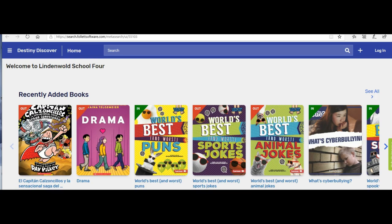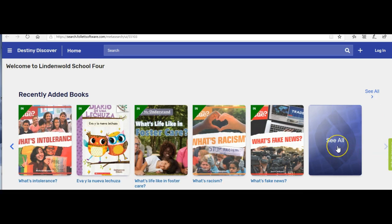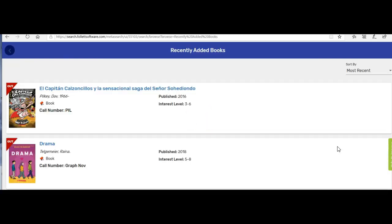Once you get to Follett Shelf, it is an incredible resource which gives you information about what is in our library. As you can see, it lists recently added books. So we have Capitán Calzoncillos, which is Captain Underpants, which is a very popular title. As you can see, it's already checked out. If you move down, you will see other titles that are listed. We have both English, Spanish, and bilingual books. If you want to see more titles, they will be listed in this way.